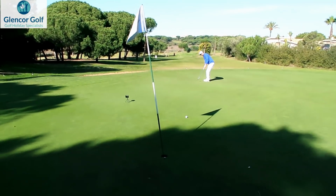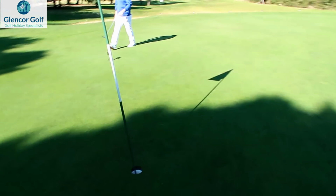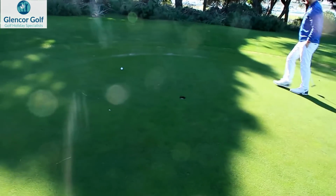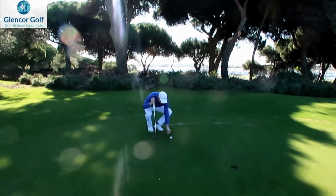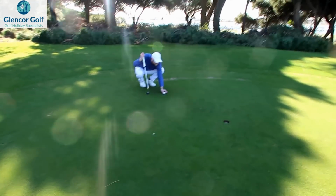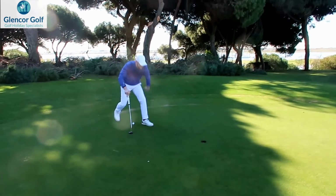Great strike and roll again. A bit firm once more. Bit firm, just a tiny bit. Is it still me? You can decide. I think it might still be you. Still me. You've hit it closer than me from 130 feet. I told you, I closed my eyes.